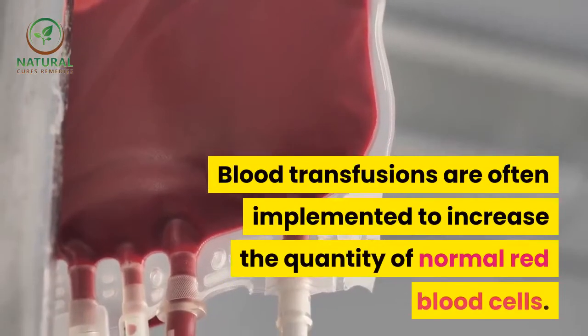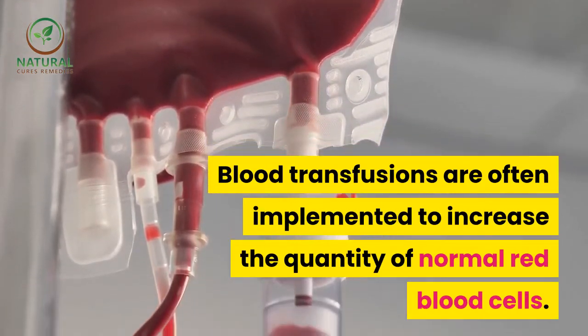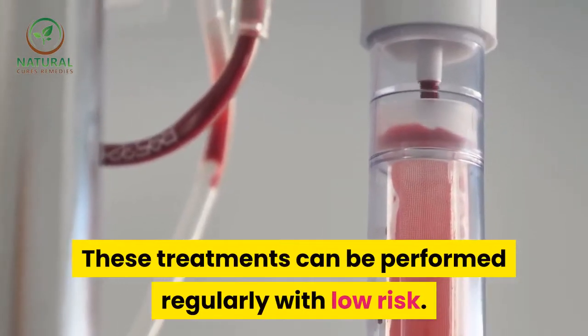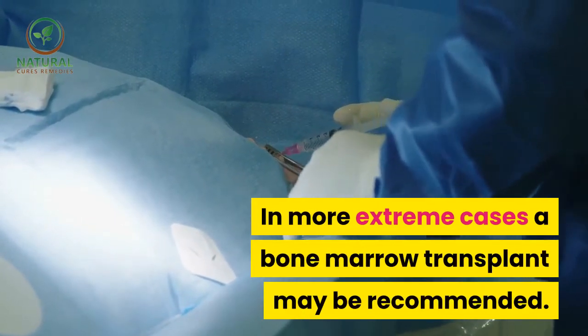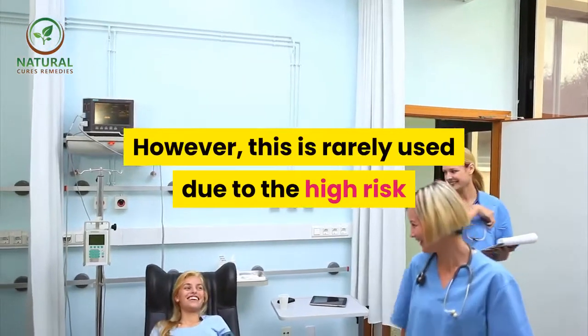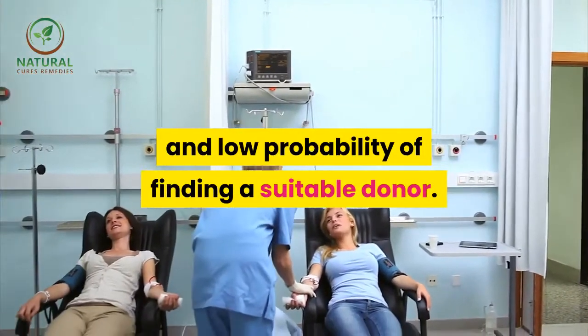Blood transfusions are often implemented to increase the quantity of normal red blood cells. These treatments can be performed regularly with low risk. In more extreme cases, a bone marrow transplant may be recommended. However, this is rarely used due to the high risk and low probability of finding a suitable donor.